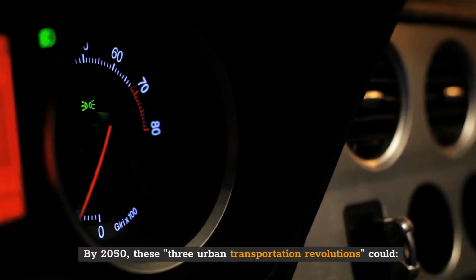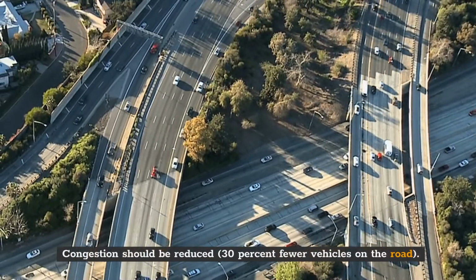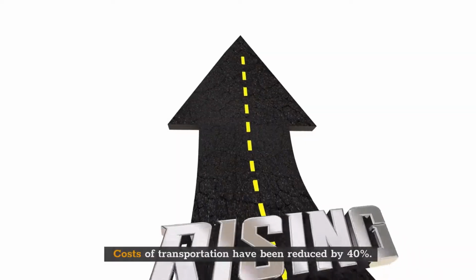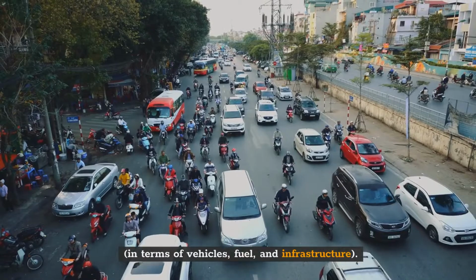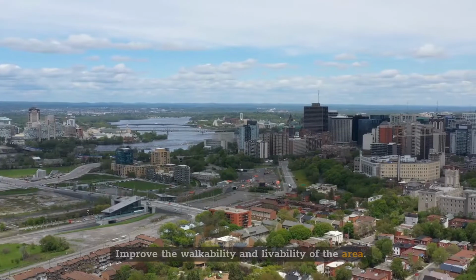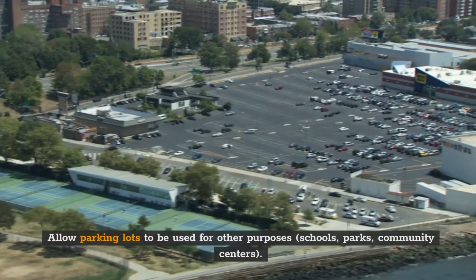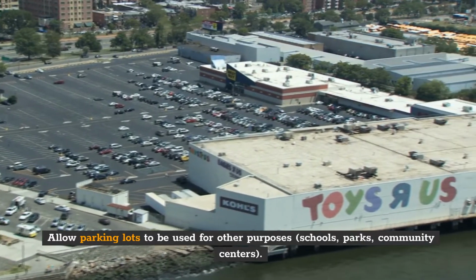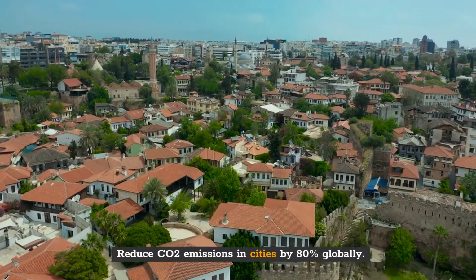By 2050, these 3 urban transportation revolutions could: reduce congestion, with 30% fewer vehicles on the road. Reduce transportation costs by 40%, in terms of vehicles, fuel, and infrastructure. Improve the walkability and livability of the area. Allow parking lots to be used for other purposes: schools, parks, community centers. Reduce CO2 emissions in cities by 80% globally.